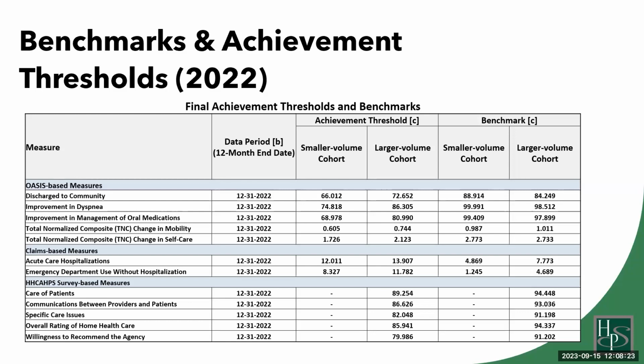You will automatically get 0 points. So having said that, if we look at the very first item, discharge to community, the achievement threshold for the large cohort is 72.652. If your score is not at least 72.652 or higher, you will not get a score for achievement in the total performance score calculation. You will automatically get 0 points for achievement. And then they make the improvement calculation, which we'll talk about in a few minutes.